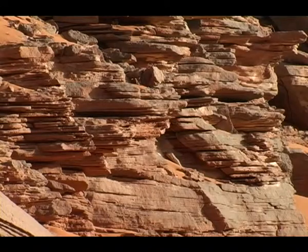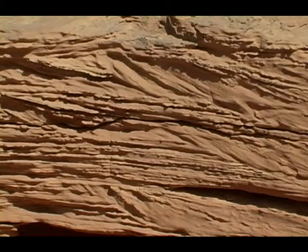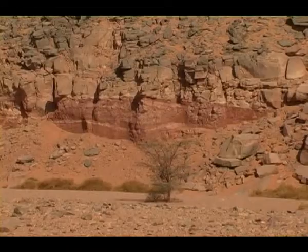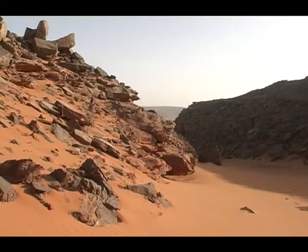Typical fluvial-dominated strata, planar and trough crossbeds, channels, some overbank and lacustrine muds. That's essentially it.